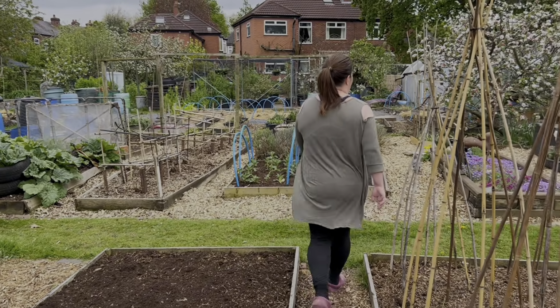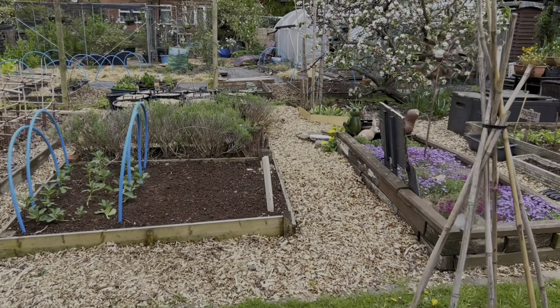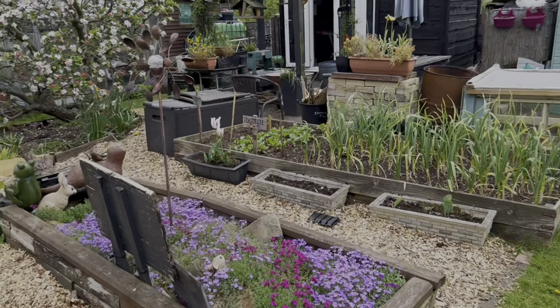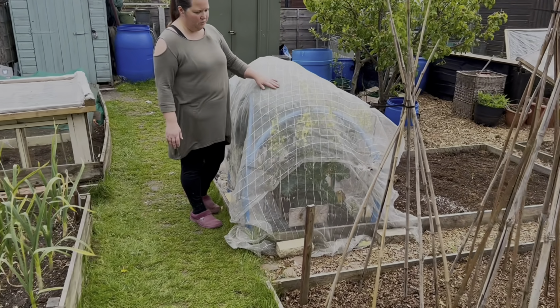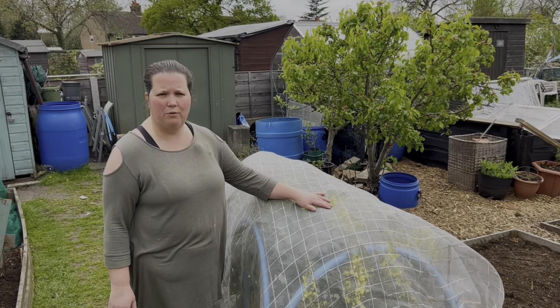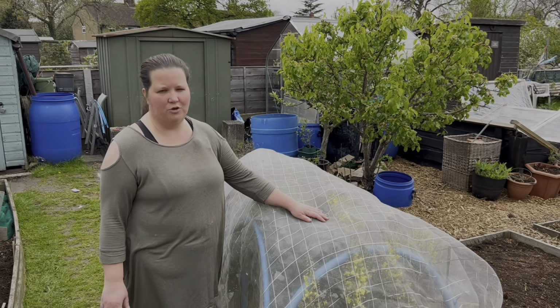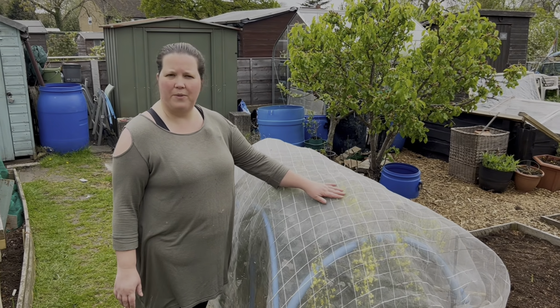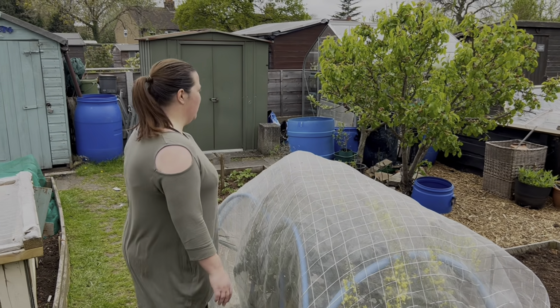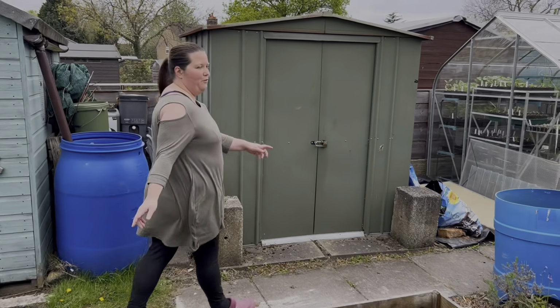Just before we see the greenhouse, we do have one thing here which is now going to seed, and this is the purple sprouting broccoli. So tomorrow what we'll probably do is we're going to uncover this, because these beautiful little yellow flowers, the bees absolutely love these. So we've let it go to seed now, we've had enough, and we'll let the bees have their share. So let's have a look at the greenhouse. Like I said, this is where all the action is.